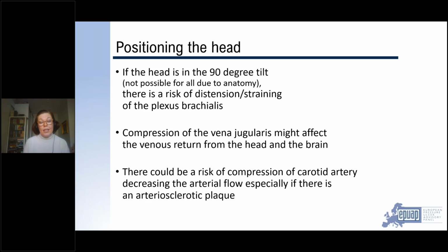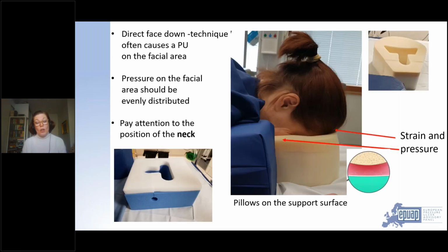If the head is in the 90-degree tilt, there's a risk of distension and straining the plexus brachialis. Additionally, compression of the vena jugularis might affect the venous return from the brain. There could be a risk of compression of carotid artery, decreasing the arterial flow, especially if there is an arteriosclerotic plaque. To avoid compromising the blood flow and to avoid straining the plexus brachialis, the direct face-down technique would be the best. But unfortunately, this is a very high risk for pressure ulcer development.